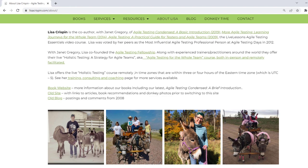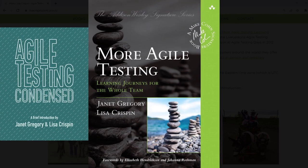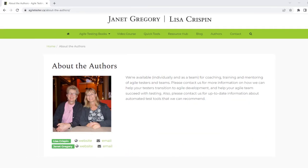If you're unfamiliar with her, I'll give you all a little bit of background. She probably doesn't need one, but I'll just quickly read it anyway. Lisa Crispin is the co-author with Janet Gregory of Agile Testing Condensed, A Basic Introduction, More Agile Testing, Learning Journeys for the Whole Team, Agile Testing, A Practical Guide for Testers and Agile Teams, and the Live Lessons Agile Testing Essentials video course. Lisa was voted by her peers as the most influential Agile testing professional person at Agile Testing Days in 2012. So basically, Lisa and Janet Gregory are the queens of Agile testing.